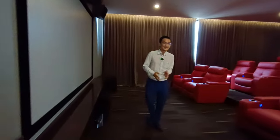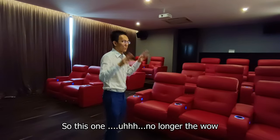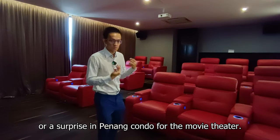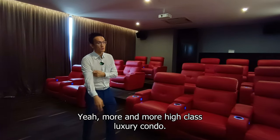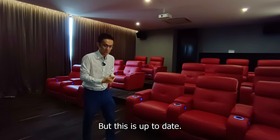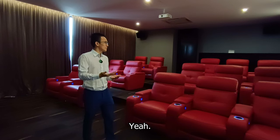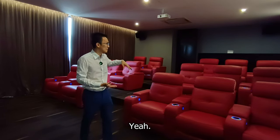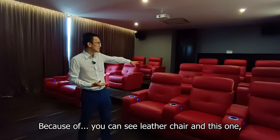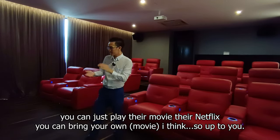Movie room. This one is no longer a wow or a surprise in Penang's condos for a movie theater. More and more high-class luxury condos have this also. But up to date, 2024, this is still the best movie theater inside a condo. You can see the leather chairs, and you can just play a movie, Netflix. You can bring your own, I think. So up to you.